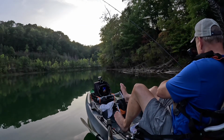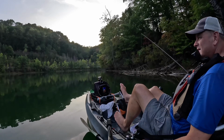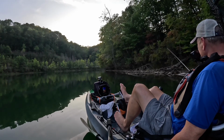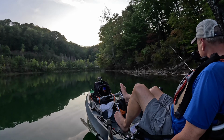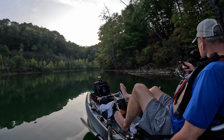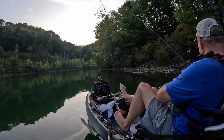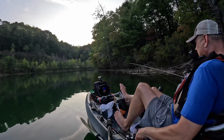Well, I stopped using the stupid tube and went back to the wacky worm around the stick-ups. And I believe I had on a 4-inch wacky worm at this time. Still, it's a Yumdinger red, a red bug. And actually found a little fish to bite. So it was nice to catch something.